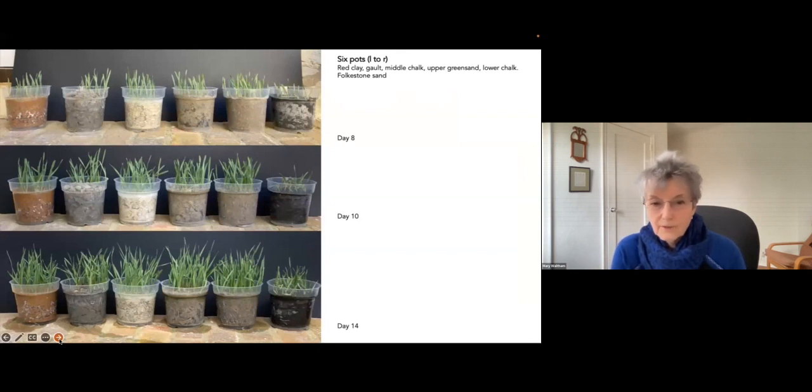And already by day 14, there's a fairly stark contrast between the growth in these different pots. The most healthy growth appears to be in the green sand, that's third from the right, and the least well in the Folkestone sand, which is on the extreme right, which was the soil from what would have been the summer woodland pastures.